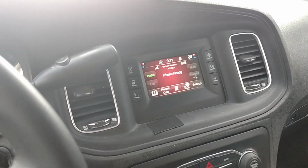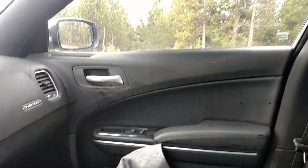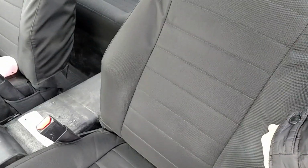And I just connected the Bluetooth from my phone to the stereo. It's got a really nice back seat. I haven't even detailed the interior out, but I'm going to detail the interior out a little bit later today. That's just water. It's been raining out. I had the window down with it raining. These are seat covers. These seats, I'm sure they look brand new underneath the seat covers.